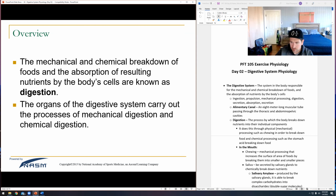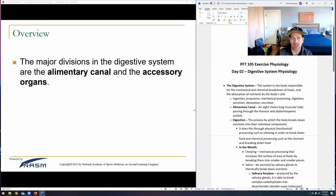So the digestive system is the system responsible for mechanical breakdown, which is things like chewing and folding, and chemical breakdown of foods and the absorption of those nutrients by our body cells. We're going to break that down into a couple of little sections here. Ingestion, which is the process of getting food into our mouth. Propulsion, which is getting it to travel through the various parts of our digestive system. Mechanical processing, which is stuff like chewing. Digestion, which is the chemical processing.